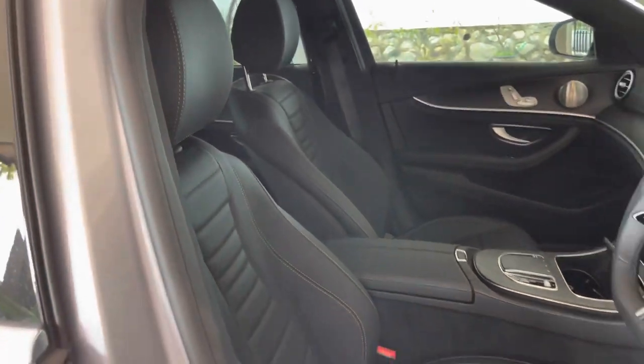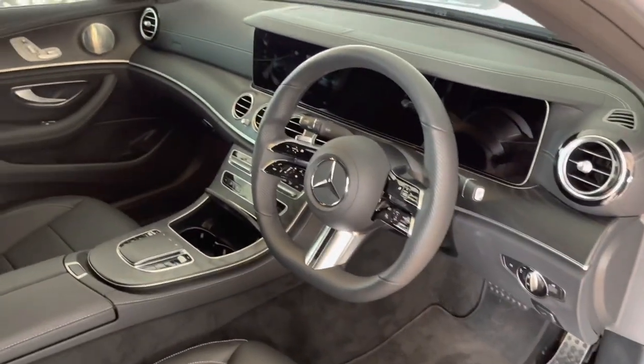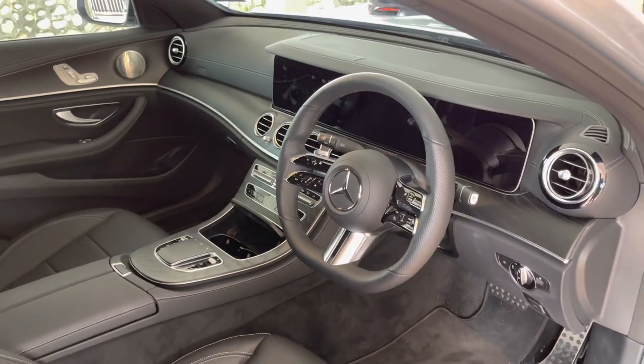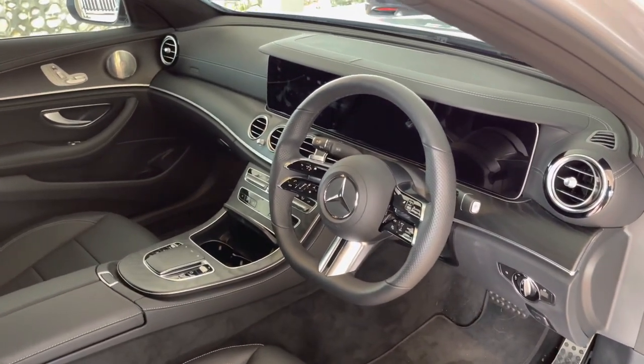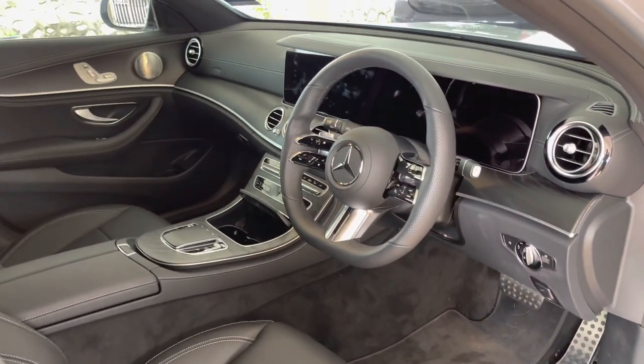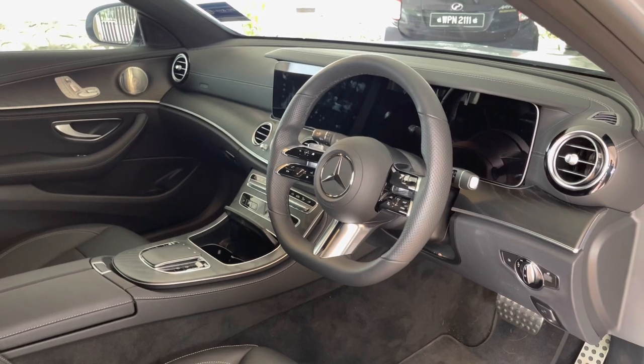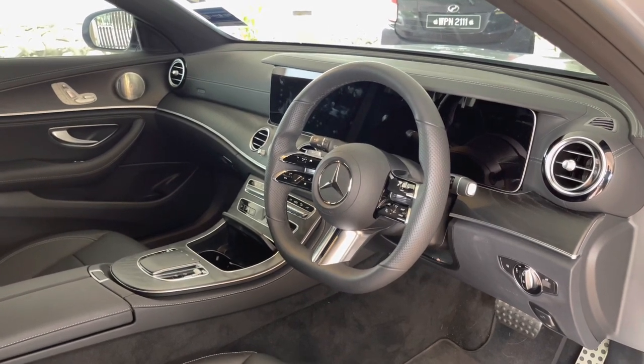Overall, the seats themselves do look very nice. So now taking a look at the interior from this angle. Looks very nice to admire, especially with the AMG steering wheel. Overall, one of the best interiors out there. Even better than the BMW 5 Series. And looks amazing overall.